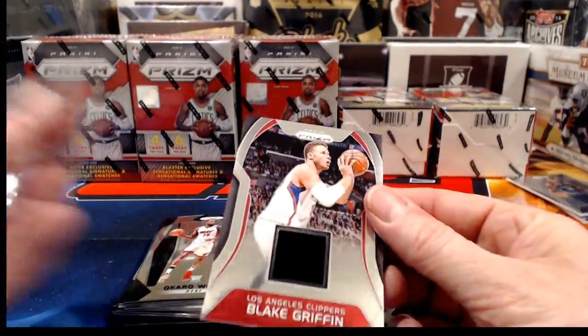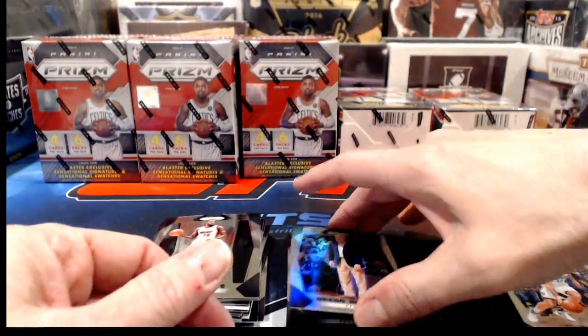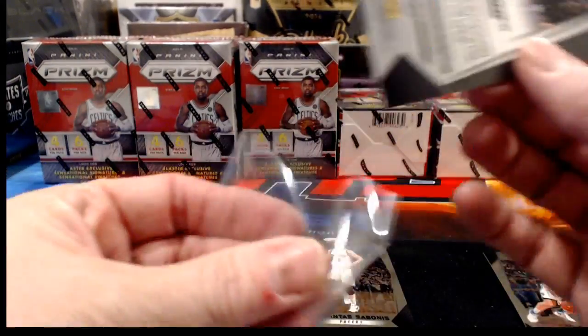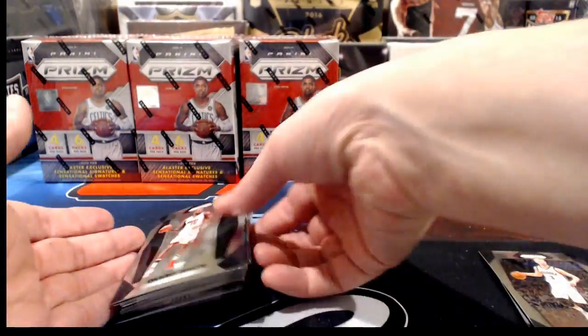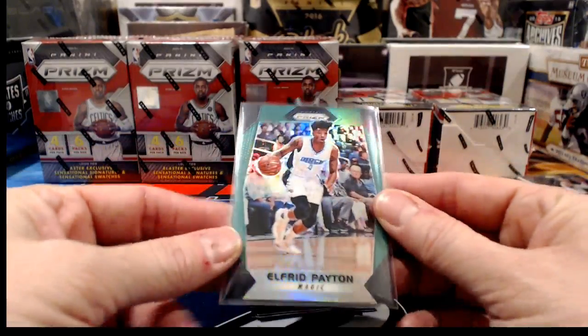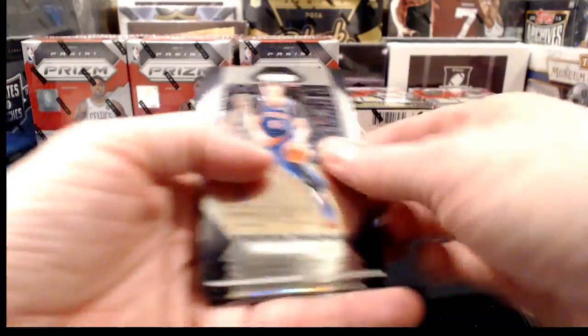For the Clippers, Blake Griffin. We have Popovich. That's a shame about his wife for the Spurs. I never did hear exactly what illness it was or anything, so I don't know if it was an expected passing or an unexpected passing, but that's got to be so tough. Married so many years. Elfrid Payton for the Magic, green Prism.